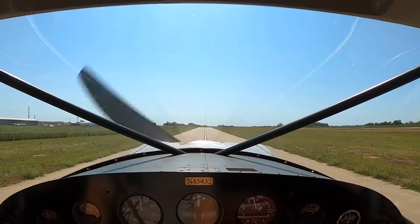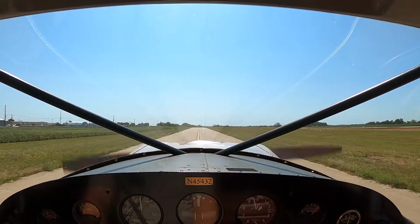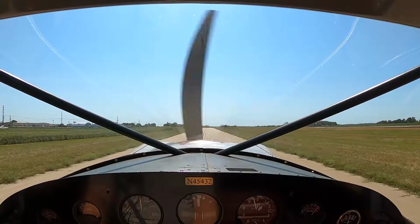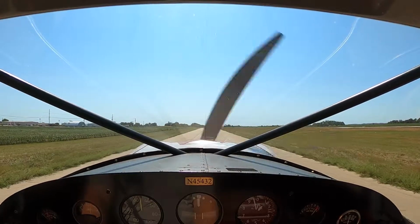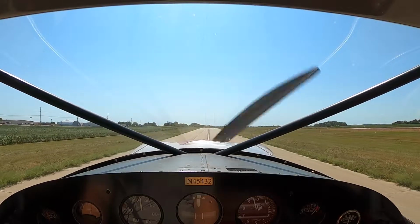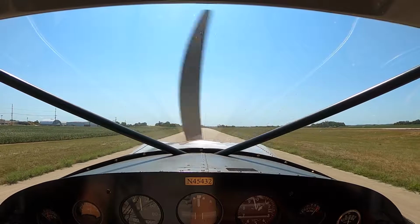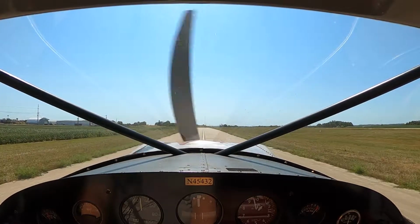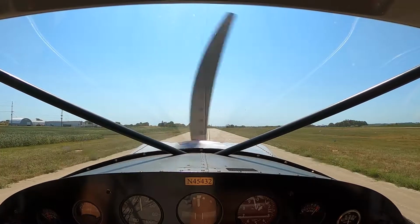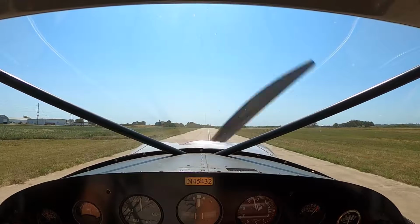And full disclaimer, this is not flight instruction. I'm not a flight instructor. I am simply a guy that wants to share my passion and love for general aviation, especially for a lot of just the old school type of stick and rudder flying. That's why you see me flying tail draggers quite a bit. What I'm flying in today is a Luscombe 8A, manufactured in 1945.